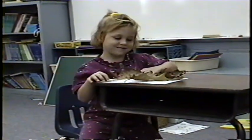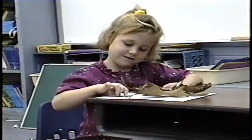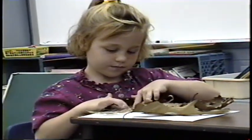And fall, I like fall because... Hello, my name is Jennifer Jenkins, and I would like to show you some things that I've found. This one is a leaf. This is a little polka dot leaf. Now, I've glued them on the paper.